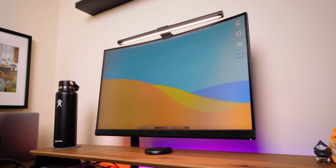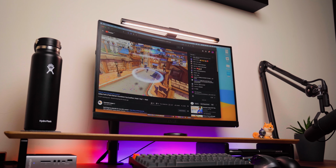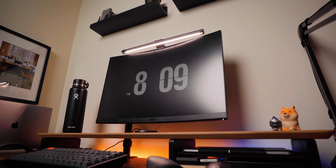Illuminating the desk from the top of my monitor is the BenQ ScreenBar. Ever since they sent me this to review, it hasn't moved. I'm a huge believer that this really does make a difference when it comes to staring at my monitor all day. It cuts down on any glare from light sources around me, and I've noticed my eyes do not strain nearly as much as they used to.